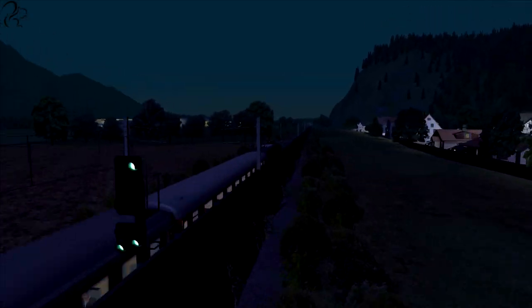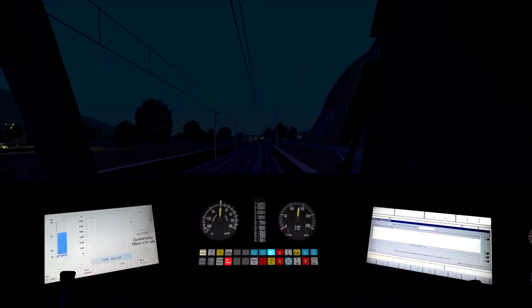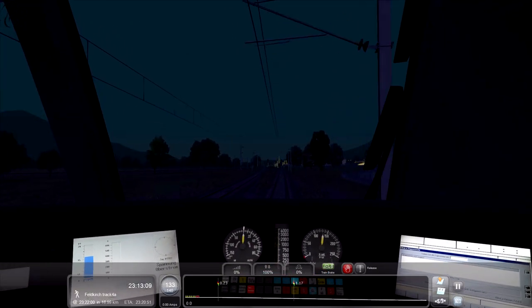As I was saying, if you remember in episode 1, I think we went that way. This Bludenz to Lindau, this one. So the other one coming the other way, I think we reversed that. Seem to remember we ended up in the chocolate box city.